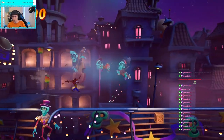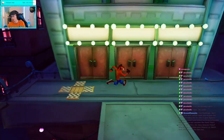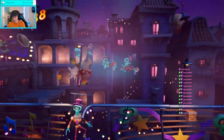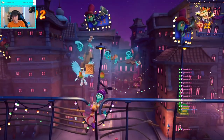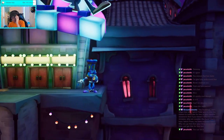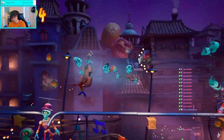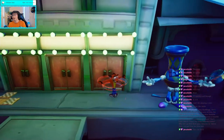Oh, whoa. There's a band! Also, I missed that crate, so we have to start over now. It only just occurred to me that A, I am Crash and not Coco, and B, I don't know if I missed any crates earlier, because I didn't realize in these sections with the bars underneath the grind rail that there can be crates there. Oh no. Oh no. Oh, I know I can do it.